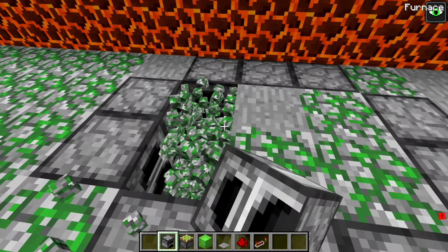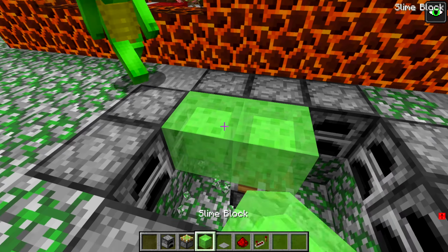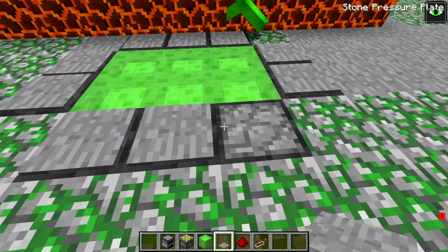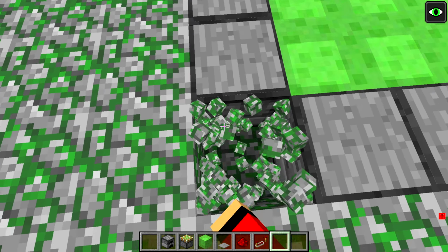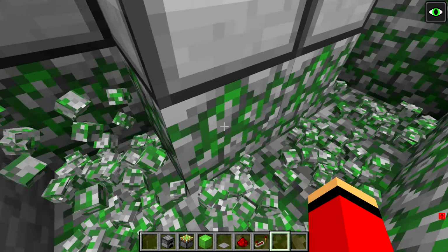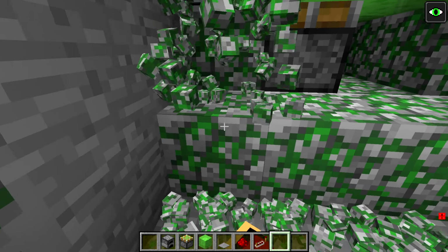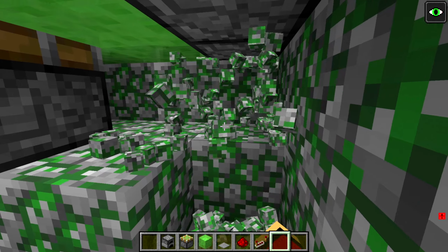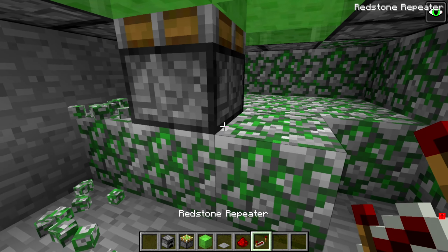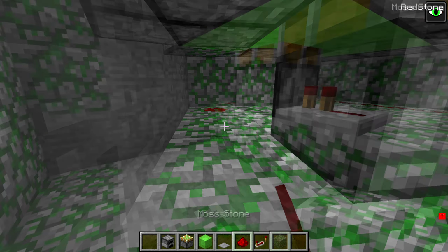Next, I'll dig here. I need to add a sticky piston. Then put some slime blocks on top. Then I'll place pressure plates, like so. This isn't enough to activate it yet, so I'll hook up a redstone circuit underneath, just like this. I'll dig this section out, and then I'll place a redstone repeater, like that. Next, I'll extend the redstone circuit down here. Like this.